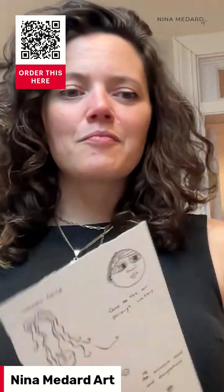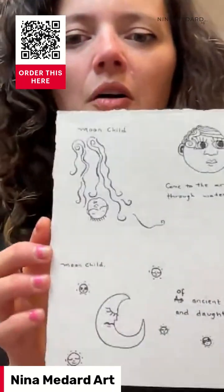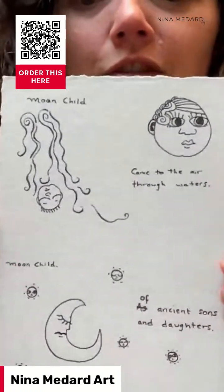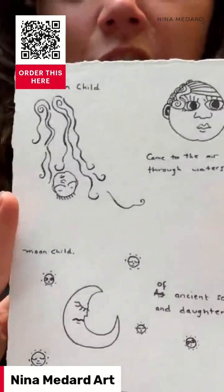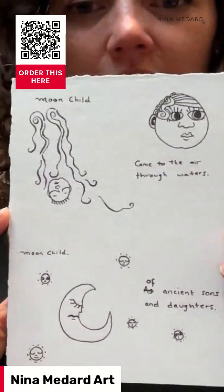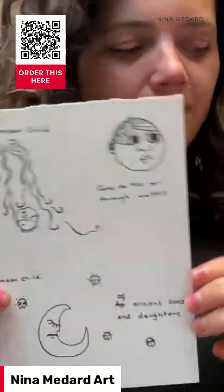All right, we next have Moonchild, and it is a poem. You can go to the QR code here to read the full poem. I'm showing it to you now, but I want to make sure we keep moving so I can show you everything that is here.